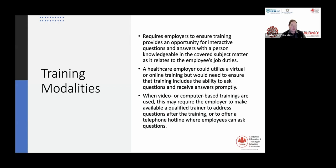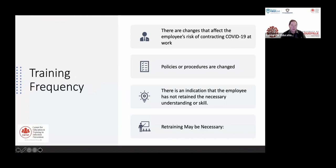But when we do virtual type training or CBLs or some type of learning management system, you've got to have access live to that trainer that has the information so that you can ask those questions. That's a really important piece. So you can certainly put everybody in an auditorium, let them watch a video, but then at the end, bring that trainer in, and that way you have that opportunity.